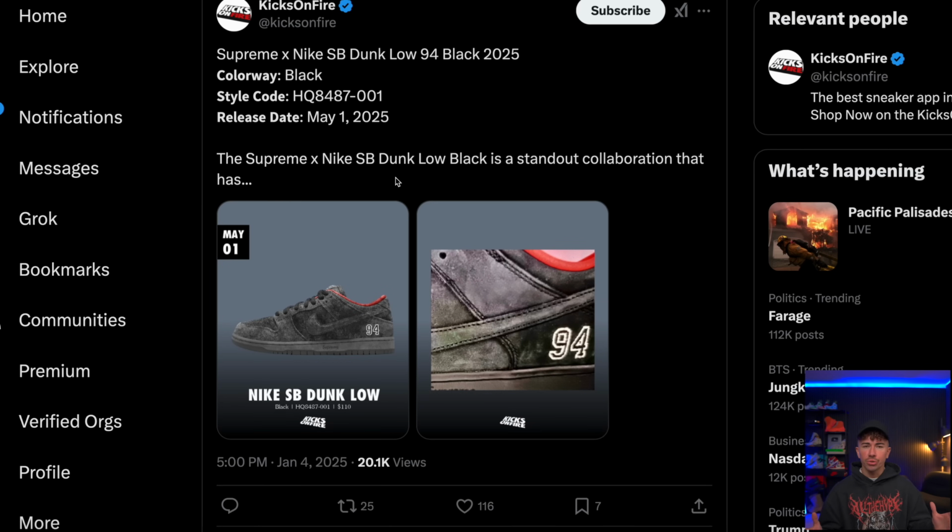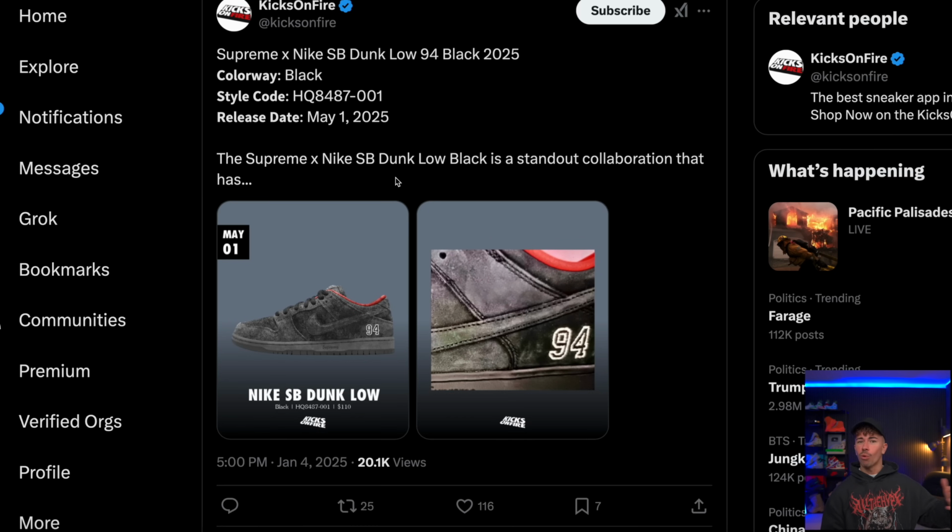No idea how they're going to do this drop, whether they're literally just going to drop all 5 pairs, or if some of them are going to be super exclusive to different locations in store only, and then there's like one pair that drops online. We're going to have to wait and see, but as soon as we get any more information, I'll let you guys know.